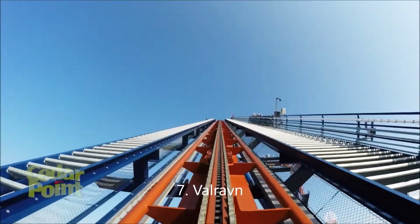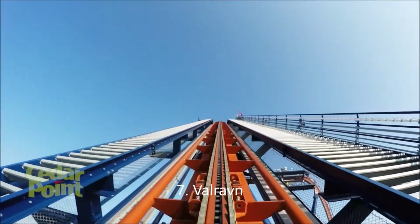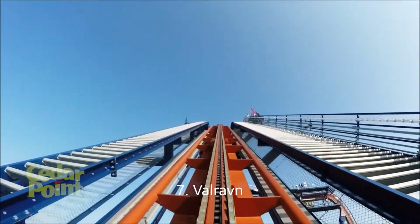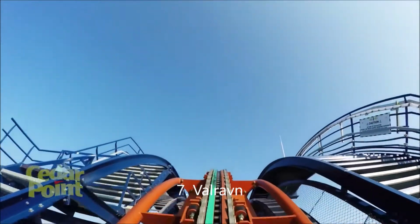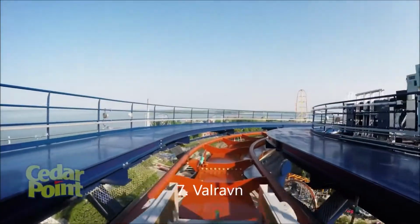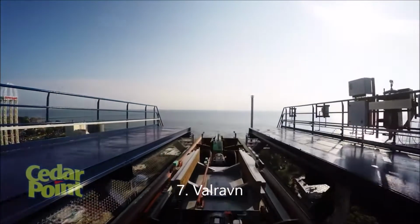Number 7, I have to put Valravn at number 7. Unlike some people, I think dive coasters are fun, are enjoyable, especially in the front row. Definitely gives that great experience there. Just like I really like launch coasters too. Just that sudden intensity, sudden drop, or sudden shootout, or whatever it's doing, I like.